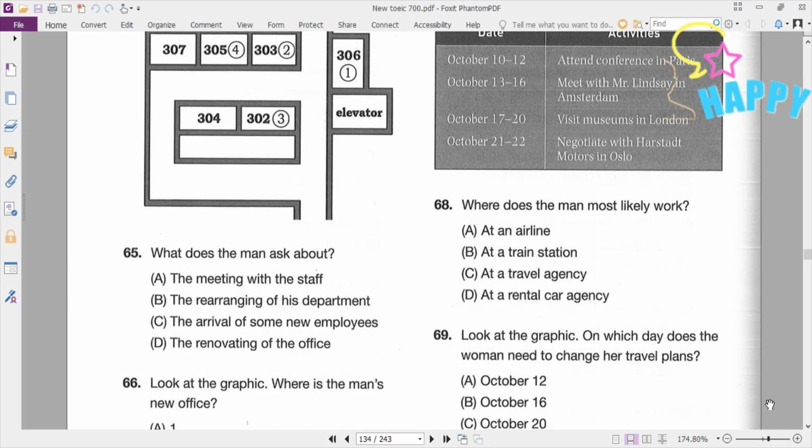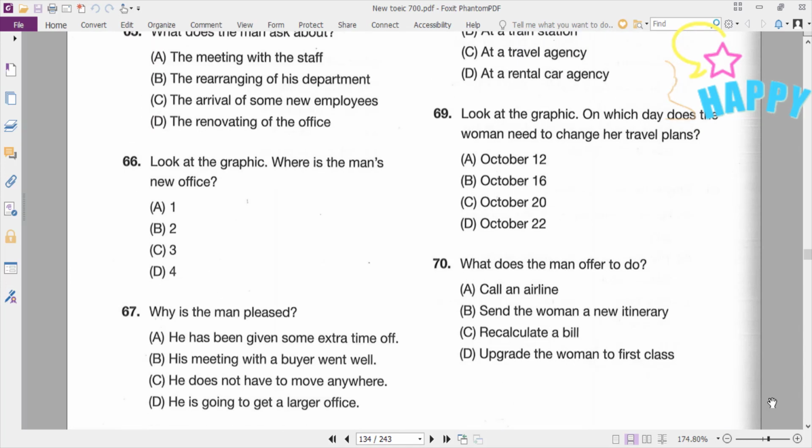Number 65. What does the man ask about? Number 66. Look at the graphic. Where is the man's new office? Number 67. Why is the man pleased?